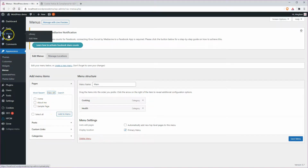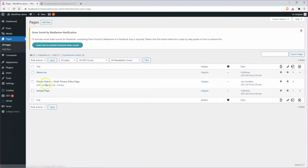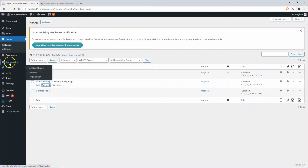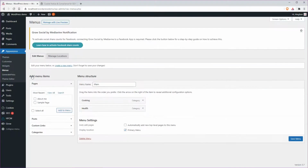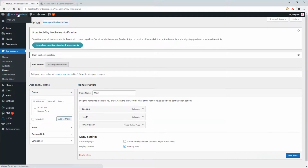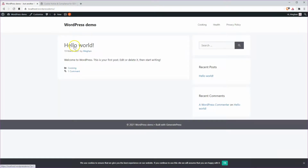Actually, what I didn't do, let's go back there. I didn't publish that, so let's just do this and go published. So we can go back to Appearance, Menus, and then just add that onto the menu. If we had a menu for the footer, we could add it on there instead, and GeneratePress does allow you to add menus to a footer. But I won't take you through that now. Let's just save that, and we should find that our privacy policy is on the main menu.